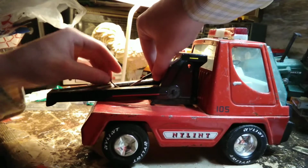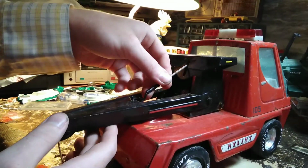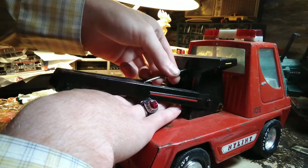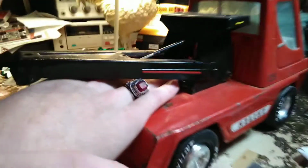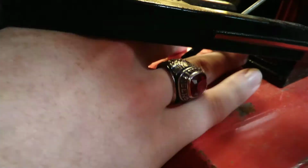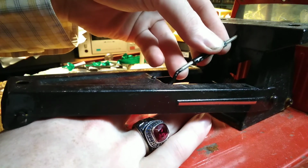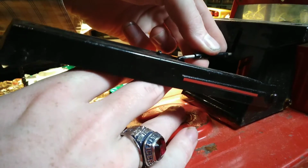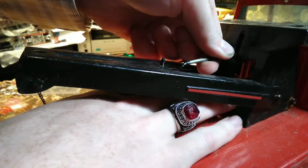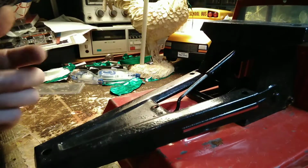Anyway, I'll show you what it's supposed to do, and I'll figure out how it goes back together for real. And it needs tightened down for it to work well. So I'm trying to show you guys what's going on here. There's a hole pressed right here, and then this hook goes in this hole like that, and then this rod slides in there, and it's supposed to hold the truck up there. Now I gotta figure out where this other end of the hook goes.